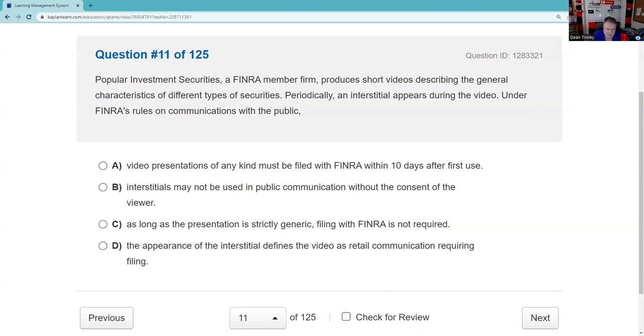And so what I'm thinking is this thing is like a pop-up. I have no idea, I'll Google it after we're done. Anyway, so they may not be used in public communication without the consent of the viewer. No, man, if that were true, there'd be no videos, right? If you're watching my YouTube channel, you're going to get these ads.